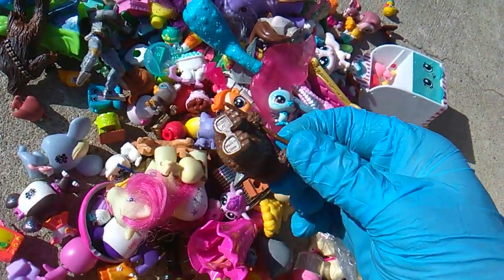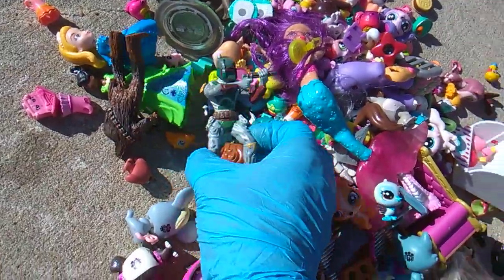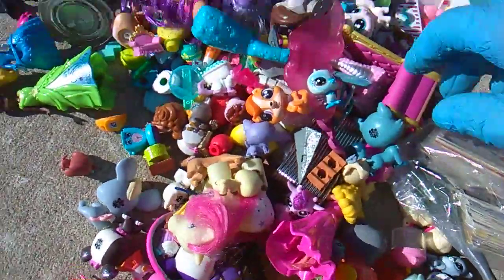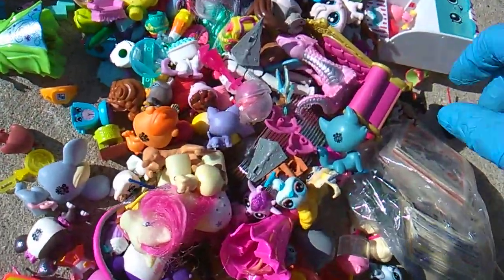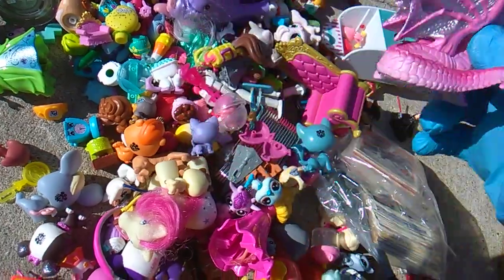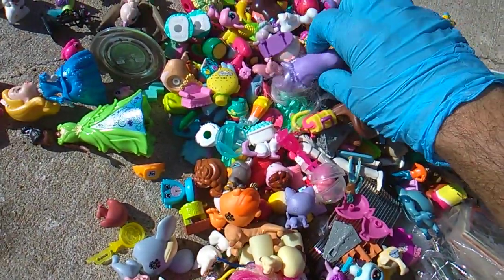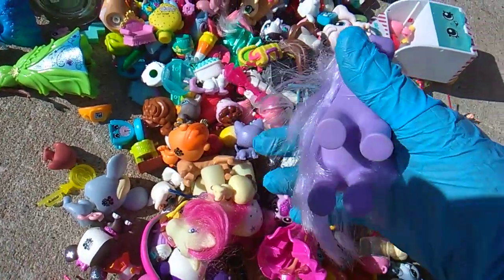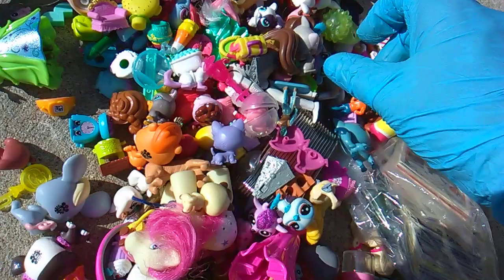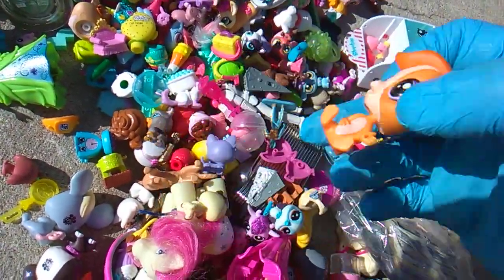We got Wicket. 2007. Bob A. Feet. Tupaca. Mermaids. A fancy love dragon. That's cute. Throne from my Game of Thrones. Super cheap pony. All right, there's going to be a lot of Littlest Pet Shop. Let me know what's rare and what you need.